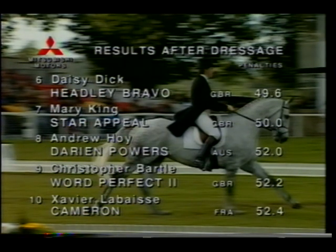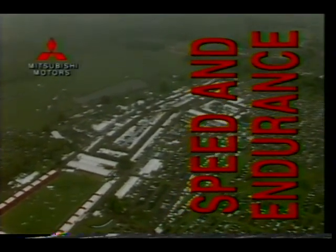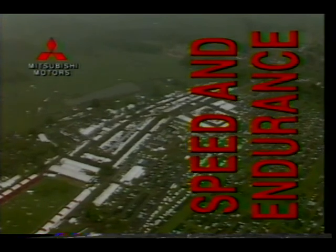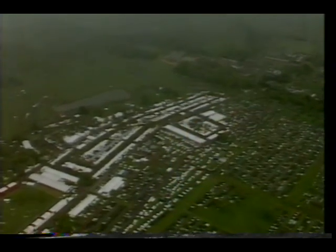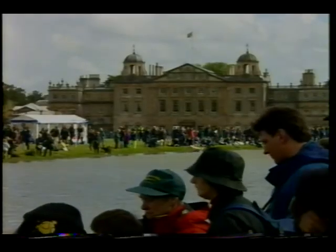Daisy Dick on Headley Bravo, great dressage test for them, and Mary King, well in contention on Star Appeal, as was Andrew Hoy on the grey Darien Powers. So just 6.2 penalties separated the top 10 at this stage. With heavy overnight rain and potentially slippery conditions underfoot, there was going to be little room for error. As always on cross-country day, a huge crowd gathered to watch the competitors tackle the 31 fences.